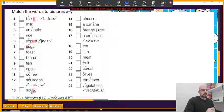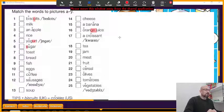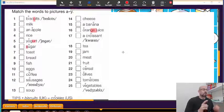Now soup, cheese, a banana, orange juice. But here we have to be careful, with the J. We use just one. Orange juice. We don't say orange, juice, separately. It's just like one together.